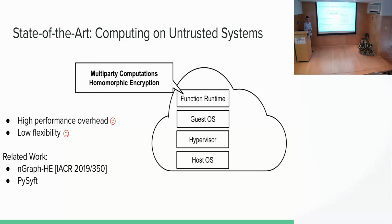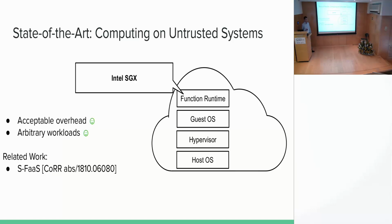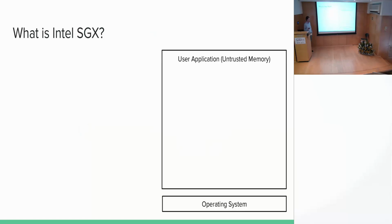For example, there are solutions based on multi-party computation or homomorphic encryption, but those solutions suffer from high performance overhead and low flexibility. The approach that we use in our work is based on a trusted execution environment technology called Intel SGX, which promises to remove the overhead and to allow arbitrary workloads inside functions. So let's have a look at Intel SGX.